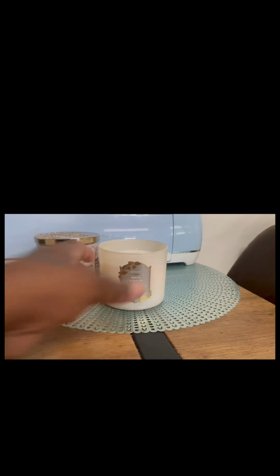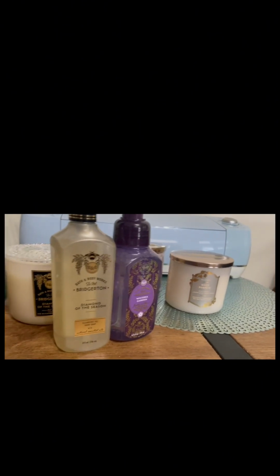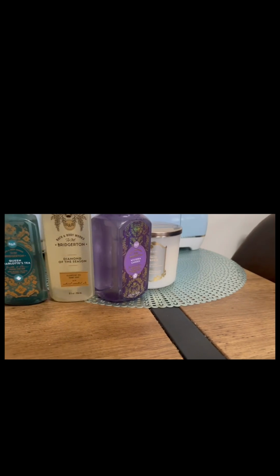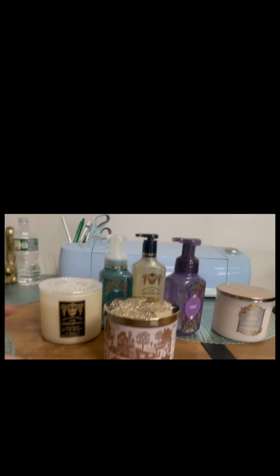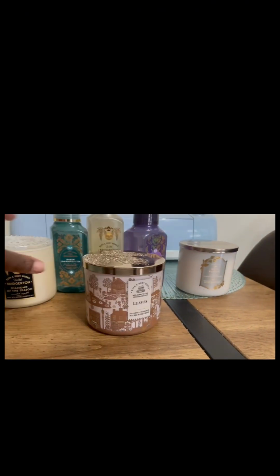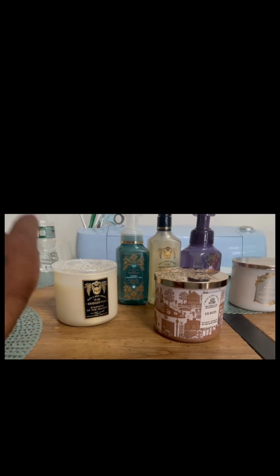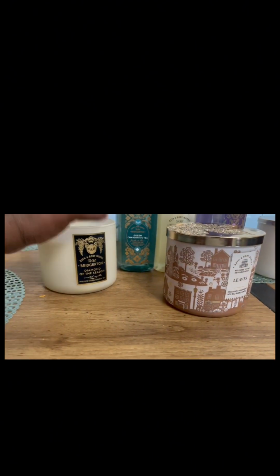I'm gonna do a little fall cleaning sometime this week. Light up my candles. Put out my little decor that I have from years past. I'm not trying to buy anything new. So yeah, these are the little stuff I have. I might go back in one of these days and try to pick up some more of the Bridgertons if they have more of the candles, because they smell so yummy.